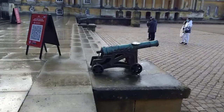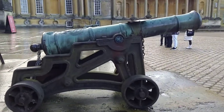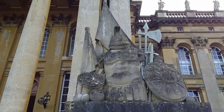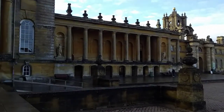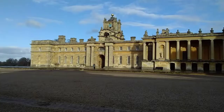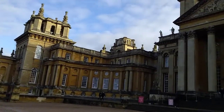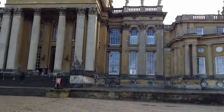Cannons here. Built between 1705 and 1722, Blenheim Palace is set within 2,000 acres of parklands. The land was given to the first Duke of Marlborough, John Churchill, for his military triumphs. By day, getting given 2,000 acres.